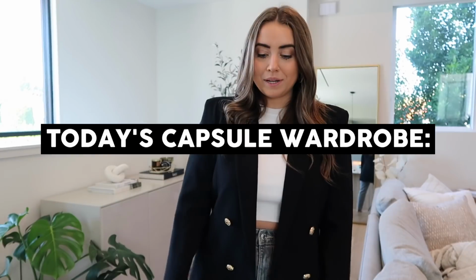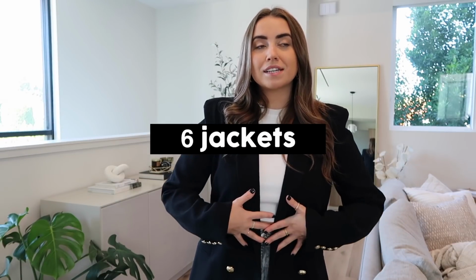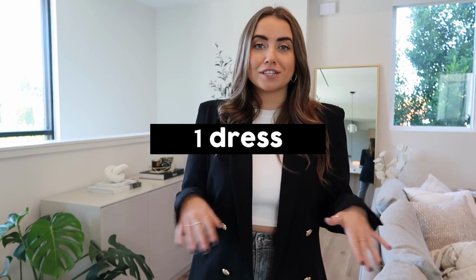I always am wearing just the same items over and over. So these are my tried and true staple wardrobe pieces. I also have owned a lot of clothes, so you can trust that the following items are the ones that have come out on top for each category. So I'm gonna be creating a ton of outfits today using 5 pairs of bottoms, I believe 6 jackets or outerwear pieces, 5 tops, 4 pairs of shoes, and then 1 very simple dress to spice things up.